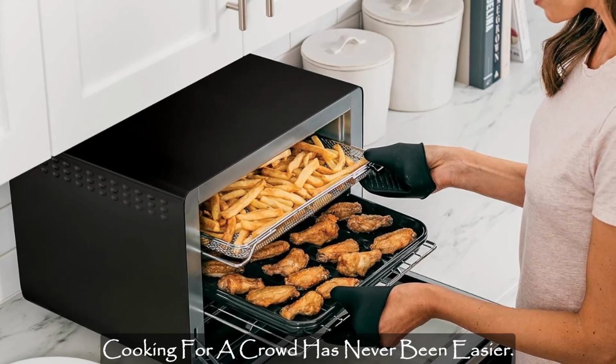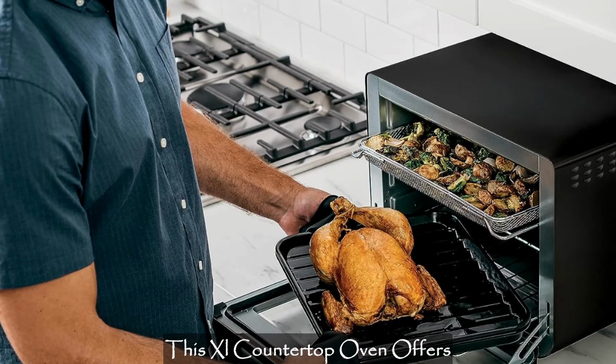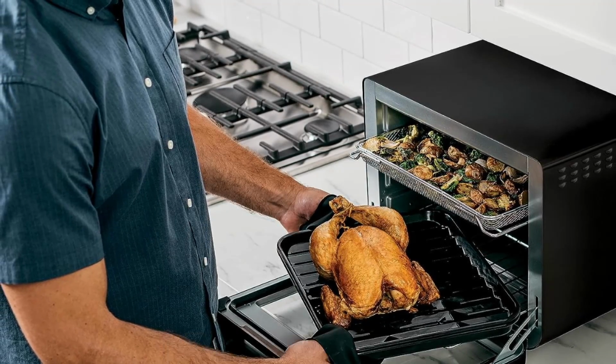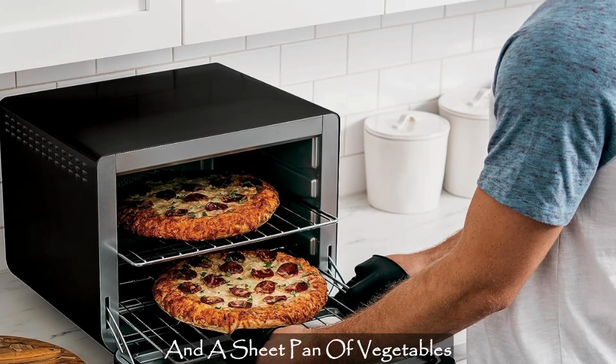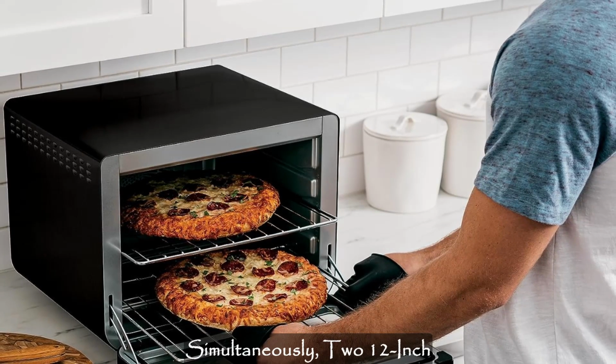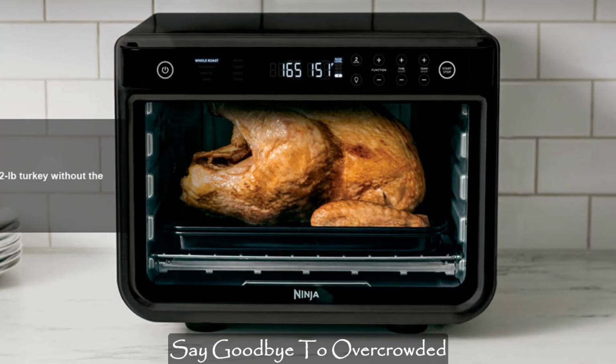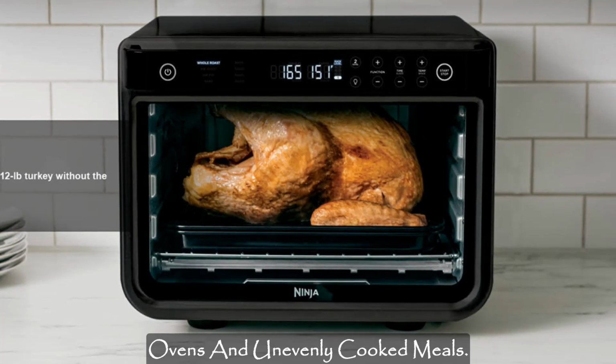Cooking for a crowd has never been easier. This XL countertop oven offers 2-level cooking without the hassle of rotating your dishes. It can accommodate a 5-pound chicken and a sheet pan of vegetables simultaneously, 2 12-inch pizzas, or even a 12-pound turkey. Say goodbye to overcrowded ovens and unevenly cooked meals.